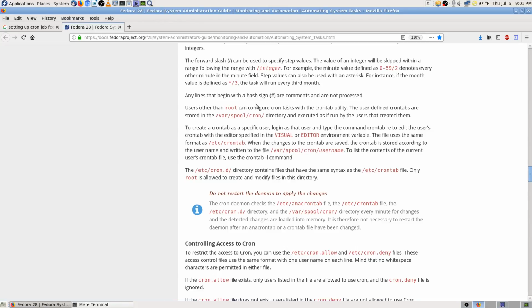And of course, any lines beginning with the hashtag or number sign won't be processed. And users other than root can configure cron tasks with the crontab utility. Yeah, no, we'll see if we can run it. I think it's something you can run in the command line. The user-defined crontabs are stored in /var/spool/cron. Now, that's a whole other directory, and executed as if run by the users that created them.